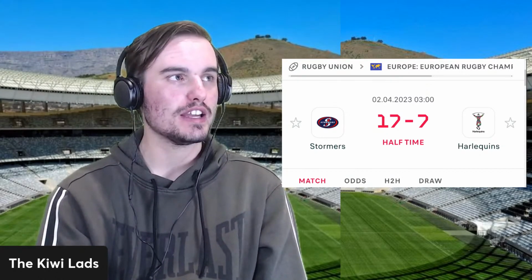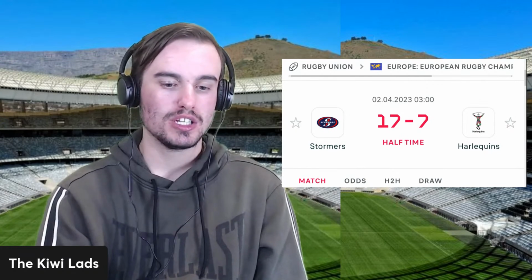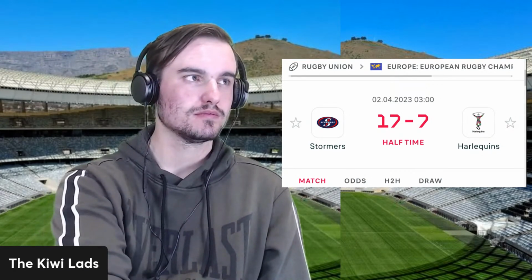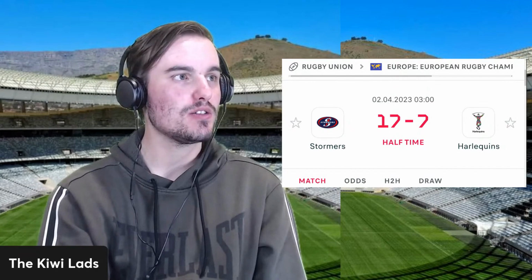Now we are not too far away from the second half getting back underway. Currently down by 10, the Harlequins. Dombrandt, the lone try scorer, wants to add a couple more onto his Quins side here. See if they can do it. The shade pretty much completely over the stadium now.